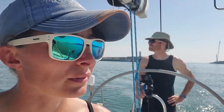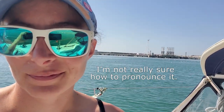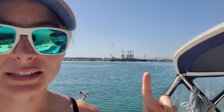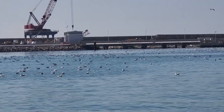Arriving in Porto, and close to Porto, Leixoes. I'm not really sure how to pronounce it. Close to Porto, and it's crowded in here. The marina's full. Birds like this everywhere, and also the marina's full of boats. Birds, lots and lots of birds.